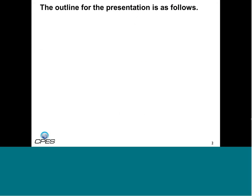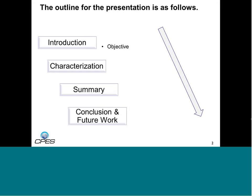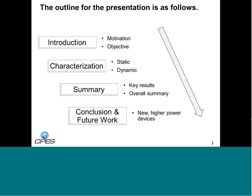Here's a look at the outline for this presentation. I will begin with an introduction where I will discuss the motivation and objectives of this work. I'll then go into the static and dynamic characterization of these 1.2 kilovolt silicon carbide devices. A summary of the key results of this characterization will then be provided, as well as a broader summary of this research. Conclusions will then be drawn from these key results, and the future work will be presented.